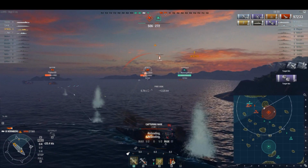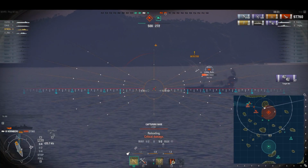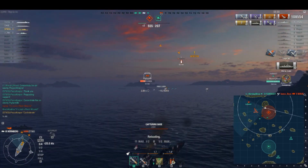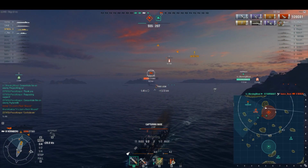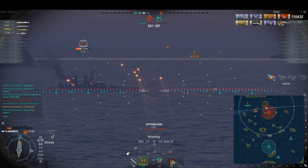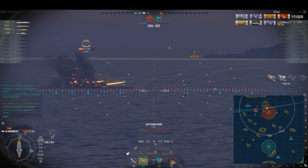Whoa, what were those shells doing? Again, we are in the process of retreating because a tactical retreat is amazing. Jeez, 10K! And a Confederate. Yeah. So, AP on this ship, very strong, 10K with 2 Citadels. That was really quite impressive. 110,000 damage. He's on fire, baby. Burn, baby, burn. Let's go.